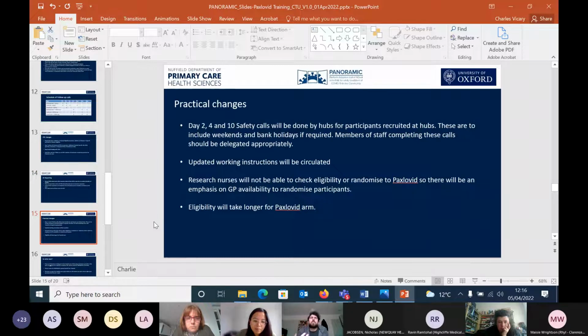So in terms of practical changes and what's going to happen next, day 2, 4 and 10 safety calls will be done by hubs for participants recruited at hubs. These will include weekends and bank holidays if safety calls fall on them. So please do think about when you're going to be able to randomise participants and your capacity for that.